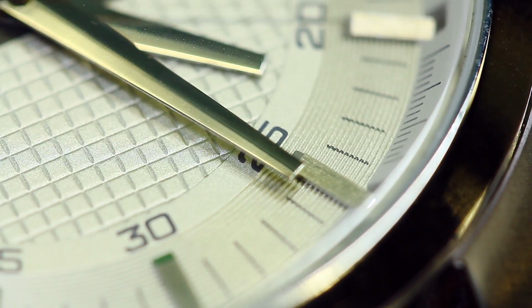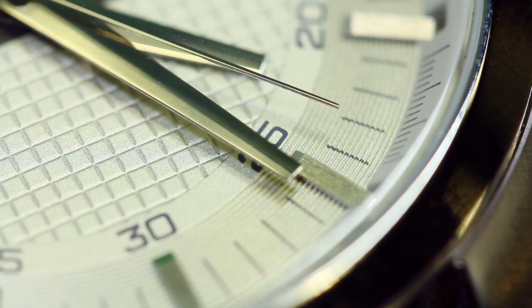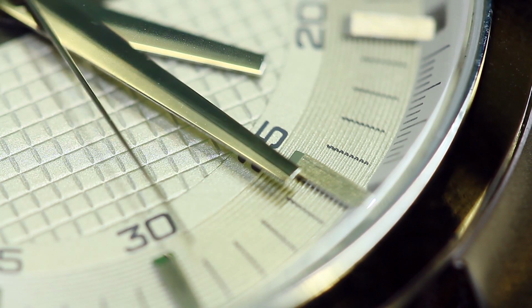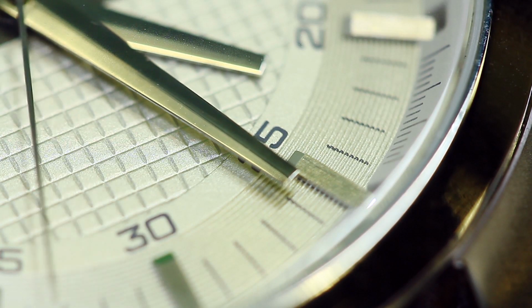So let's start off with number one. Quartz is actually less expensive to make. It takes less time, less labor, and less components, and therefore the watch is cheaper to buy. Number two is the fact that the watch is more reliable and more accurate at keeping time. If you have a good quartz, it can lose maybe 20 seconds per month. An automatic watch can lose 3-5 minutes per month, and that is if it's being worn every single day.